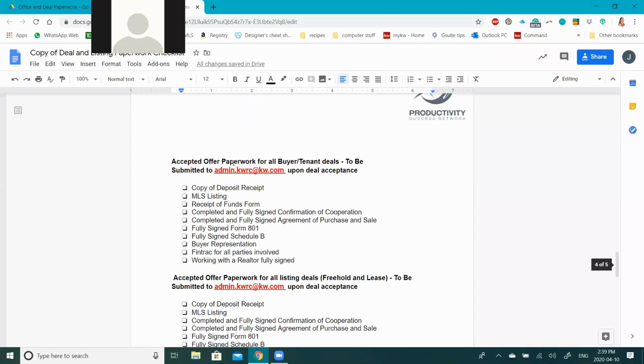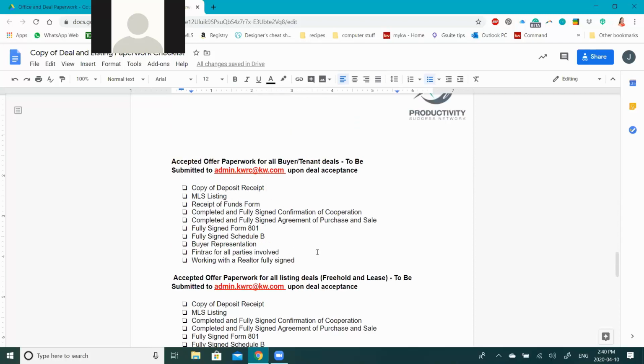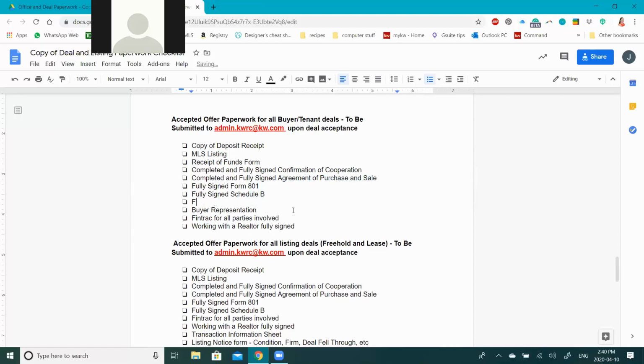And then if you keep scrolling down, accepted offer paperwork, right, for all buyer and tenant deals. Now, obviously, this again has to change. The email is the wrong address, but I will fix that later. But here's everything that you need to provide when you're submitting a deal to the office. And again, this is also going to be a good checklist of everything you need when you're preparing an offer. So for example, copy of deposit receipt. Well, that comes after a deal is accepted. MLS listing, same thing. Receipt of funds form, same thing. But when you're preparing an offer, you need a confirmation of cooperation, an agreement of purchase and sale, an 801, a Schedule B, in our case now also a Schedule C, right? Because we have that new Schedule C.